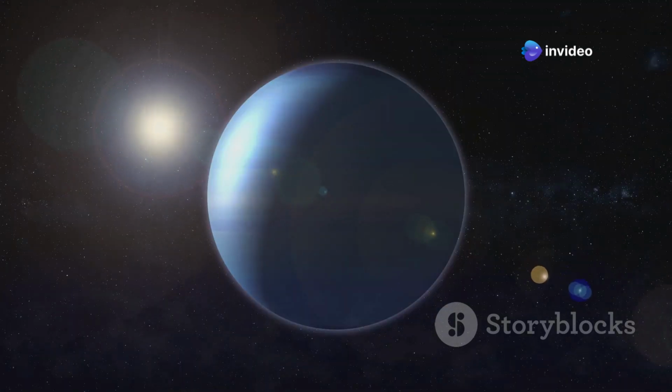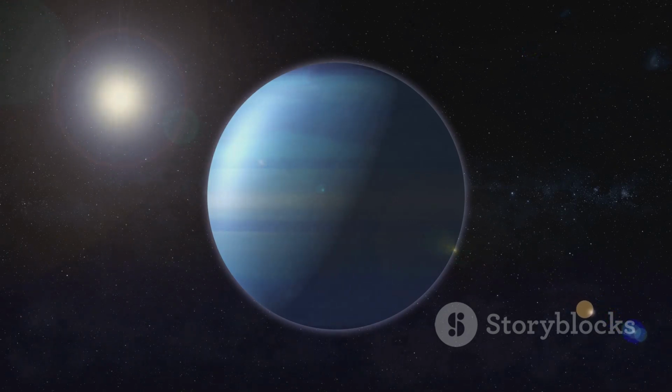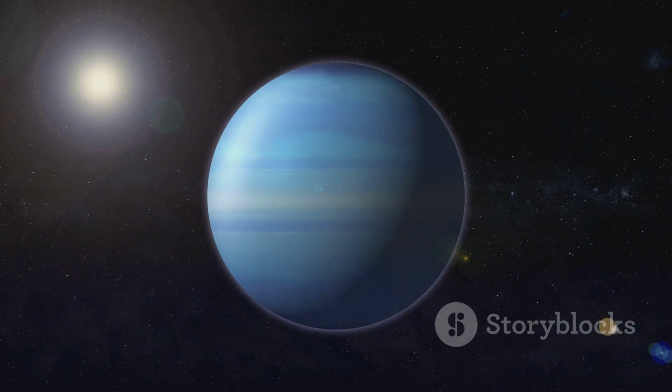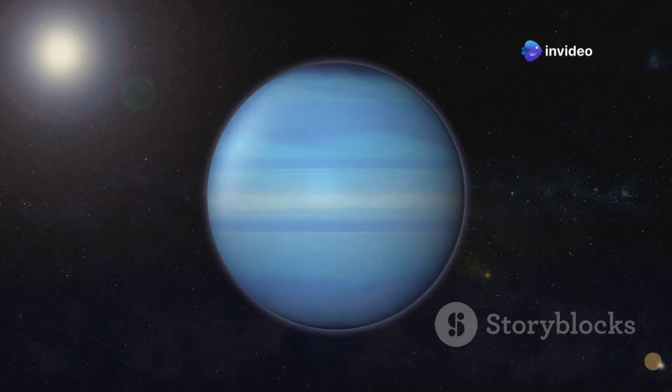Neptune is very far away. Located about 4.5 billion kilometers from the Sun, it takes sunlight over 4 hours to reach this distant world. Its remote location makes it one of the least explored planets in our solar system.